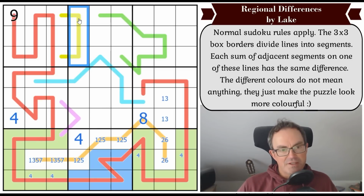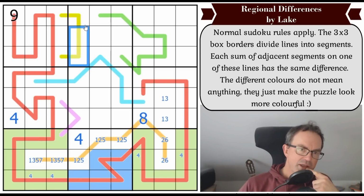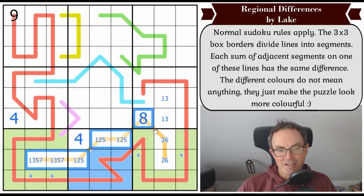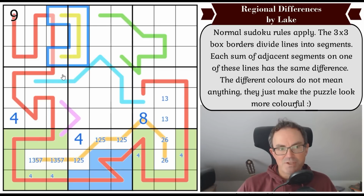Right, I'm going to look at this. What's the total of those digits? And the answer is I don't know. But, well, actually, maybe I do know. I might know now. It was never 9, was it? Because it is clear that these two digits are different. So we're not falling into the trap we fell into on the orange line. There is a difference of something along the yellow line.